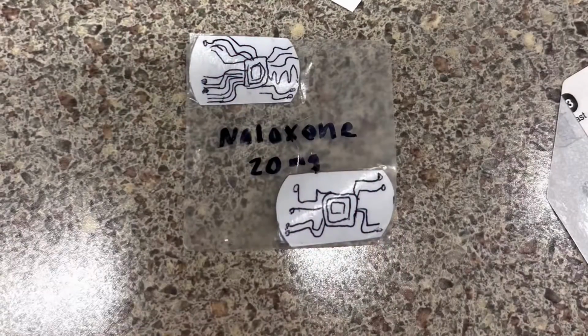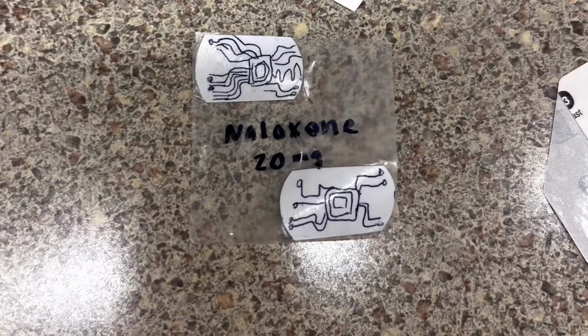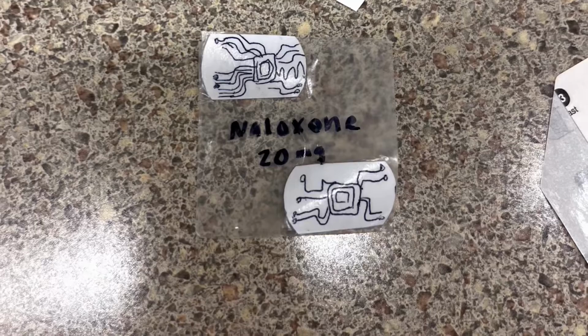Our current Pretotype is a Trigoderm patch with paper imitating the bionic sensors that will be part of the patch. The patch will display the name of the drug and its dose when dispensed.